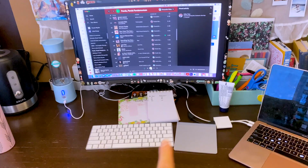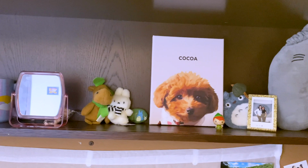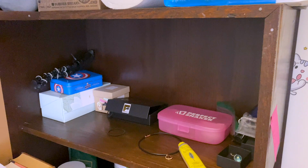I have always used a monitor, always used a trackpad and an external keyboard. You know, these are my notes. My laptop, sort of the upper area where I have a few decorations, photos of friends, here's where I keep my books, those are my pills, shake, this is where I keep jewelry and stuff and watches and sunglasses.